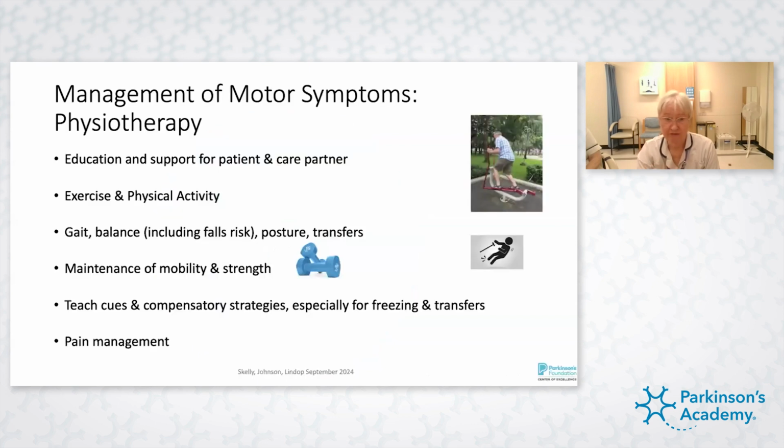So just a very quick overview, because we're time short today, but in terms of managing mostly the motor symptoms, but bearing in mind everything that Claire has said about that biopsychosocial model, we're always thinking about all the motor and non-motor symptoms. But from a physio point of view, we're looking very much at educating the patient and finding and directing ways for support for them and their partner. Exercise is the most important thing to educate a patient about, and physical activity. You might need to be very careful about using the word exercise, and you might need to use activity instead if you don't want to put somebody off straight away.